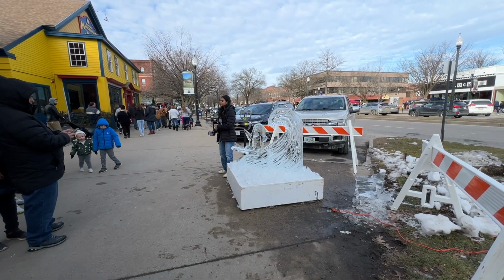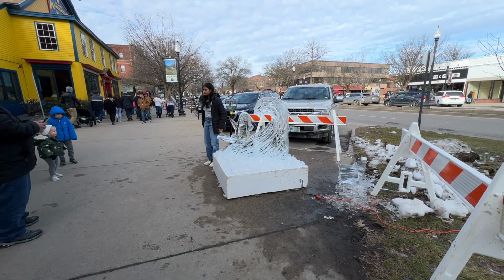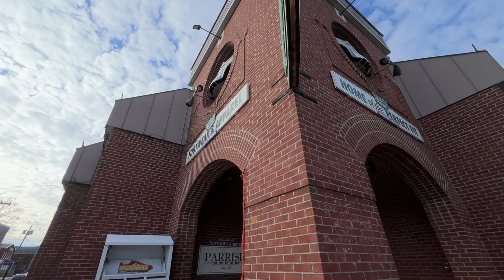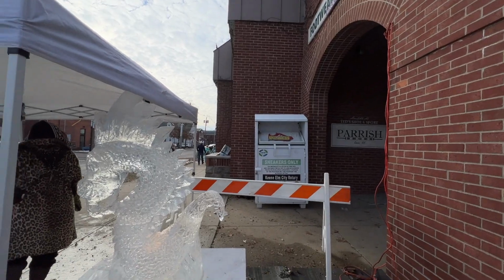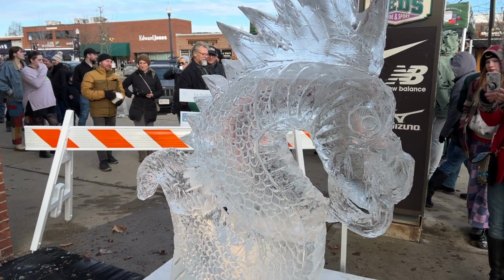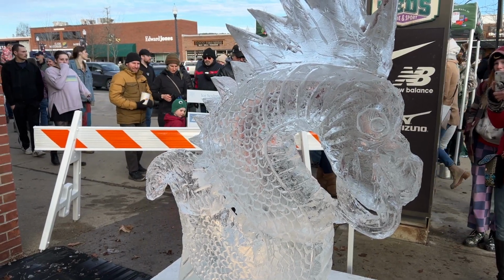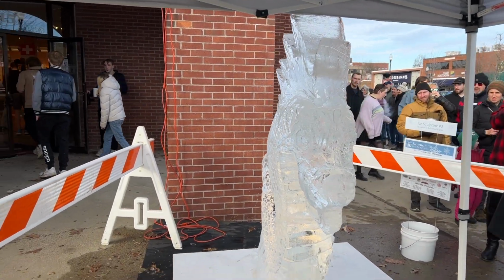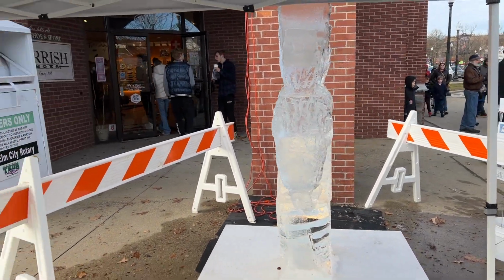Back over in front of Margaritas, we have the surfing penguin here. Came out pretty nice. It's a little later in the day. Temperatures come up to about 40 degrees, but even with that, the wind has picked up, so it really doesn't feel any warmer. In front of Ted's Footwear and Apparel, and the dragon. Mushu. Dragon? Maybe not Mushu, maybe it's Smog. I'm sure when the sun comes out tomorrow, there'll be a desolation of him.